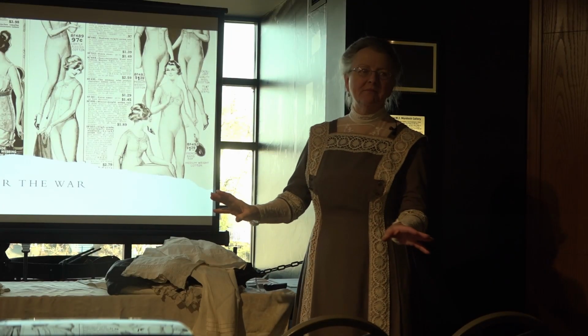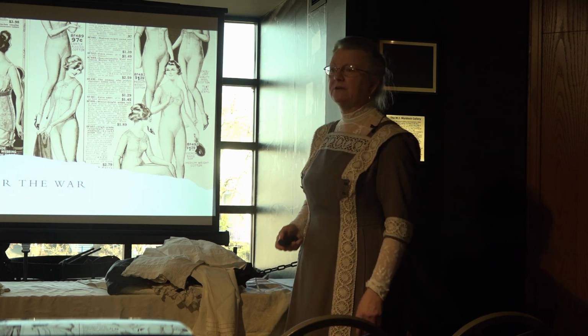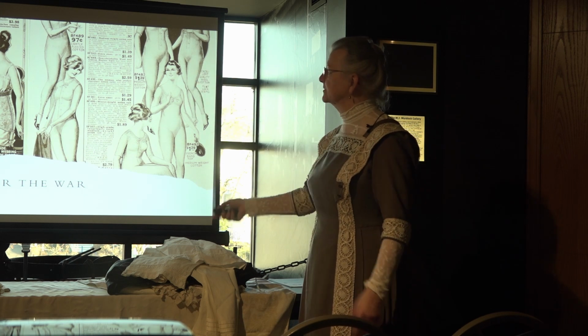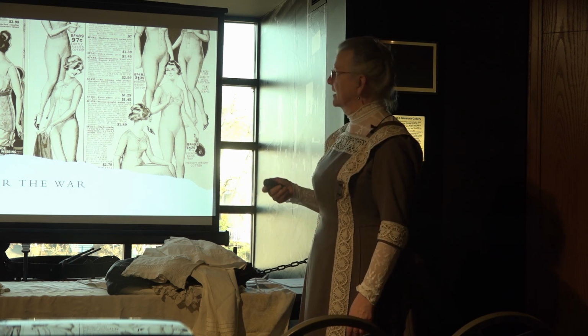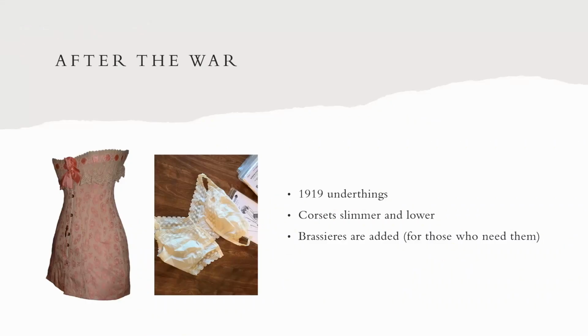So it's not like everybody went out and bought the same thing. Depending on your age and what you needed it for, and whether you were skinny or stout or in between, there were a lot of options. And there's a picture of an actual corset. Look how pretty that one is. And look how long it is.